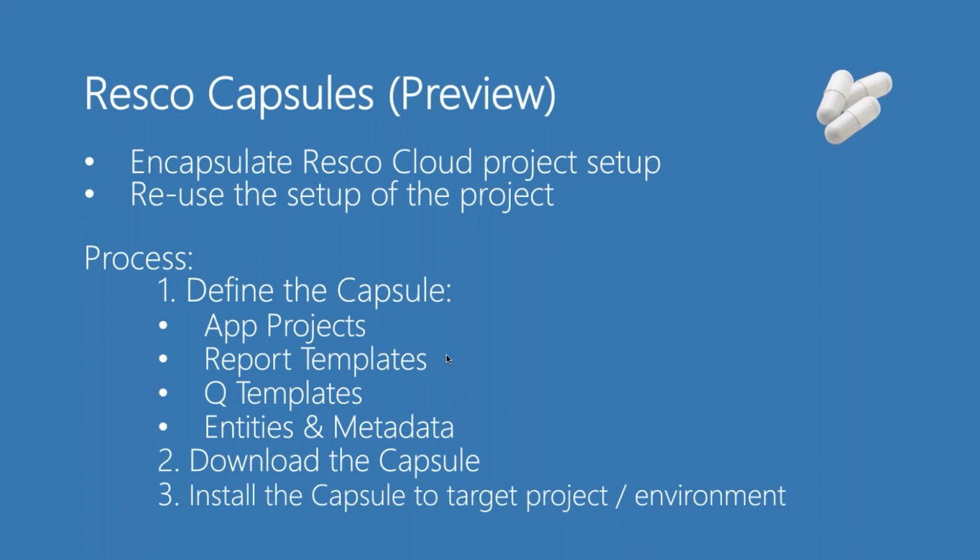For now, this feature contains applications, projects, report templates, questionnaire templates, entities, and their metadata. The process is really simple. First, you need to define the capsule by the parts of the capsule which are available now. Second, you should download the capsule. And the third one is to install the capsule to the targeting system or environment.